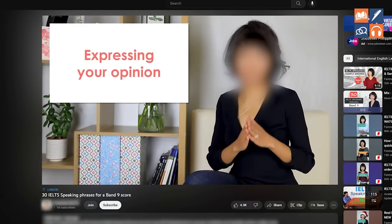So tip number 7 relates to part 2. I want to talk about this specifically because part 2 is not only the area that students worry about the most, but that they do badly because of bad advice. And the most common tip and trick that I see for part 2 is that you must talk about each bullet point. And this is very, very common.